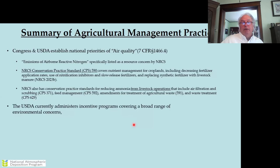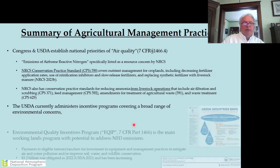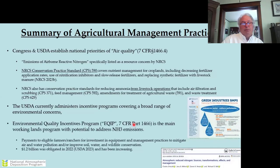Also, the USDA currently administers incentive programs covering a broad range of environmental concerns. A specific one is the Environmental Quality Incentives Program, or EQIP, Part 1440 of that federal regulation. It's the main working lands program that I think many of you deal with, which has a potential to address ammonia emissions.